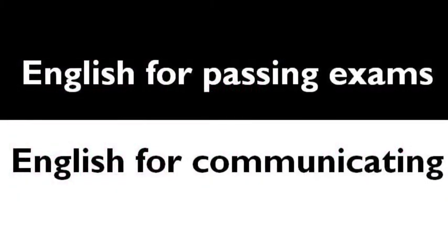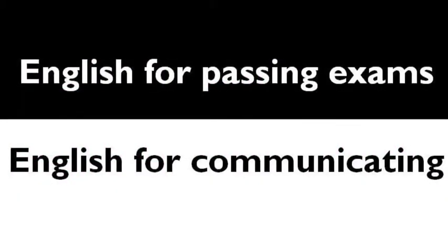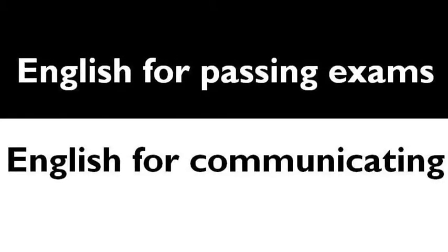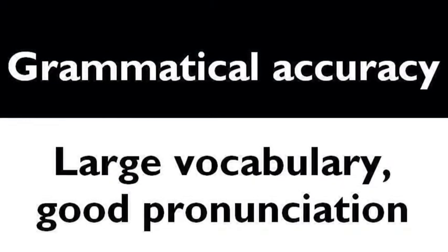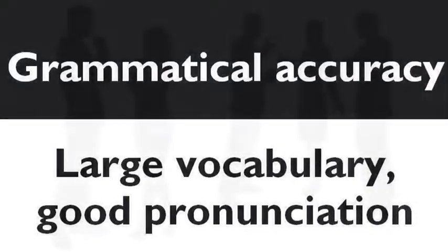The role of grammar means there are effectively two kinds of English for a foreign learner. English for passing exams, and English for communicating. The first demands a great deal of grammatical accuracy because written exams are based on the idea of right and wrong, so in exams language issues become very black and white. Communication, however, is much more of a grey area. It demands very little grammatical accuracy as long as the right message is conveyed, so a large vocabulary and good pronunciation are much more useful for that.